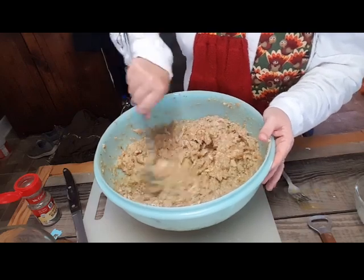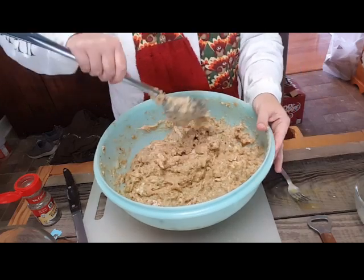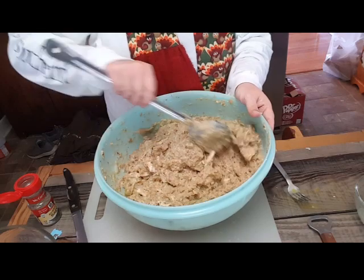Are those Bubba's eggs? Those eggs are straight from the farm. From my, not my farm, my brother's farm.